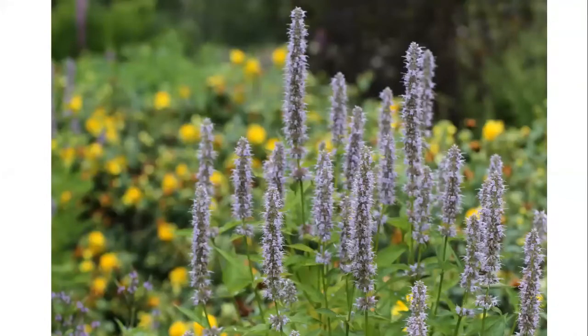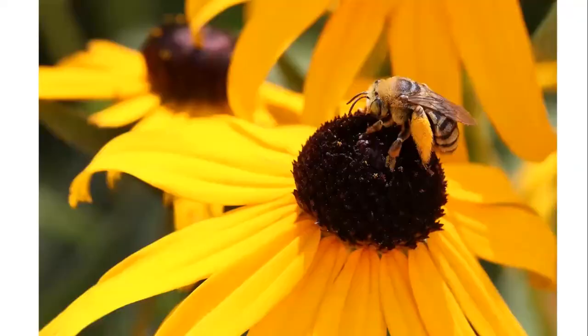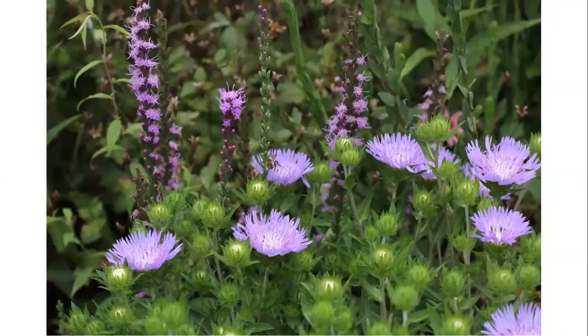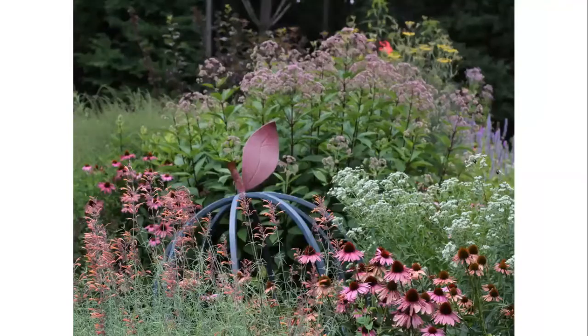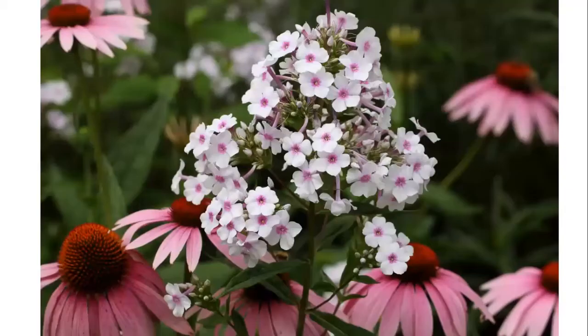Agastache foeniculum is a bee magnet. This is a sunflower bee on orange coneflower, Rudbeckia fulgida. The Stokes aster with one of the Liatris microcephala, a very small Liatris species. There's our rattlesnake master again. Just another shot, one of the phloxes with coneflower.